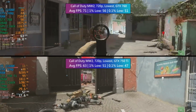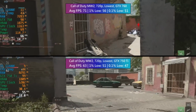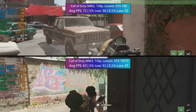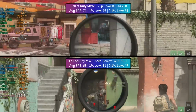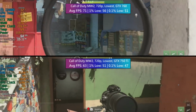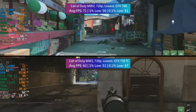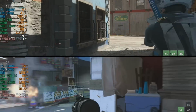Now, I couldn't use the in-game benchmark run here because it froze with the 760 every time. It froze the whole computer. So what I did was set up a bot match, and in that bot match I followed the same route a few times around the edge of the map with both cards. So not the most ideal way to benchmark this game, but it still gives us a good idea of performance here, and there is still a noticeable difference between the two cards and a noticeable difference when playing.